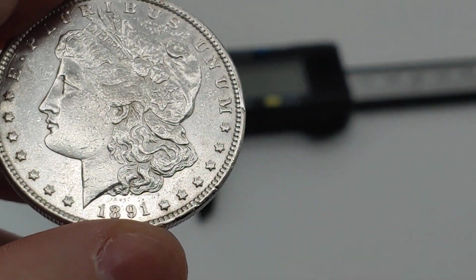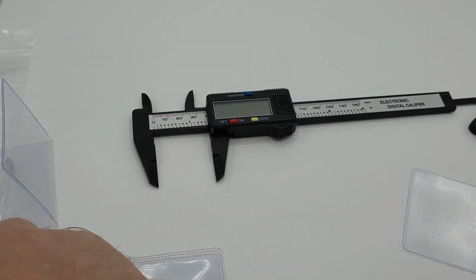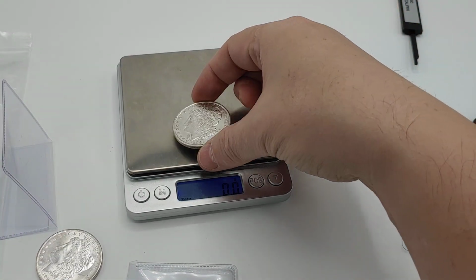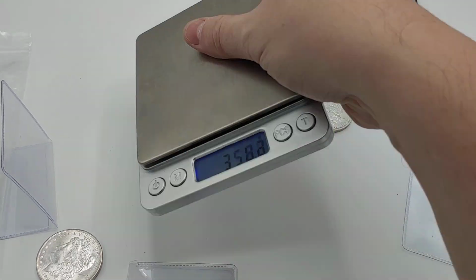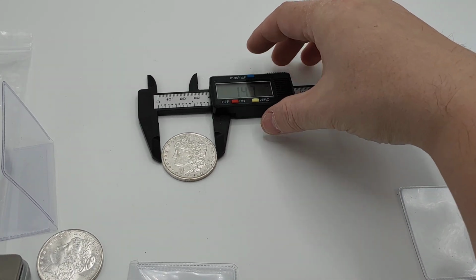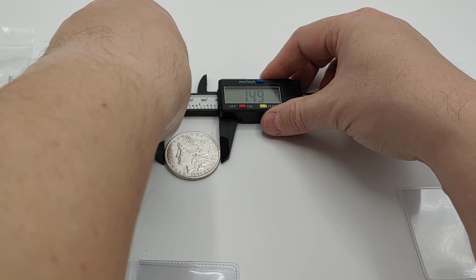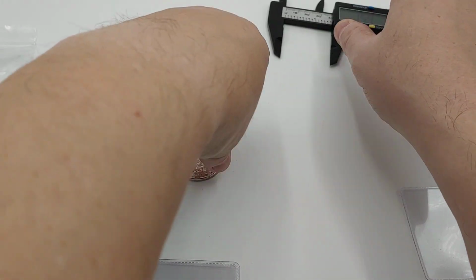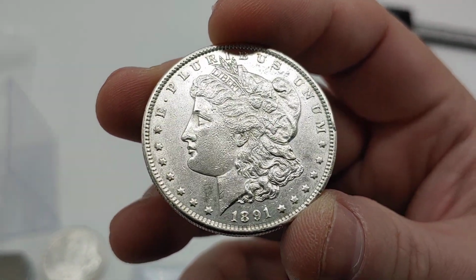So first thing we'll do is we'll zoom out. This is a neodymium magnet, so it's not magnetic. That's a good sign. We want this one to weigh 26.8 grams, which it does, 26.8. So it's not fake. But just to be sure, it should be 1.5 diameter. It's close enough. Yep, that's close enough. So it's real.